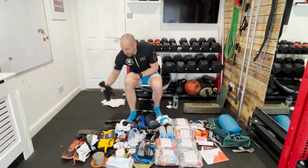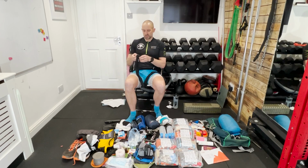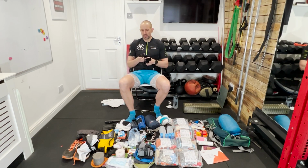So I've got these, but I'm not sure if I'm going to take them. What do you call them? Sleeves, if you like. They go on your arms, so you don't have to have a full top. I don't know whether I'm going to take them. When it gets cool in the evening for the long stage, I don't know. Am I going to be that bothered?